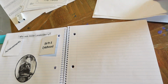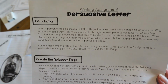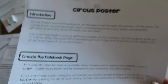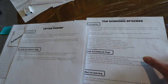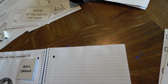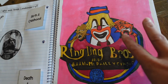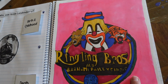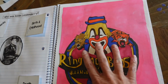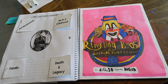And then along with that, she gave you some additional things. So I gave them the choice of writing a persuasive letter or creating the circus poster. And so they all chose to create the circus poster. And then here's the science with the watermelon that they did. So I'm actually going to frame this one just because it's got some meaning to us. This particular one does. So I'm going to frame this, but the other two are going to have theirs in their notebooks to finish out this unit. So let me flip the camera back around and show you some other things that we did.